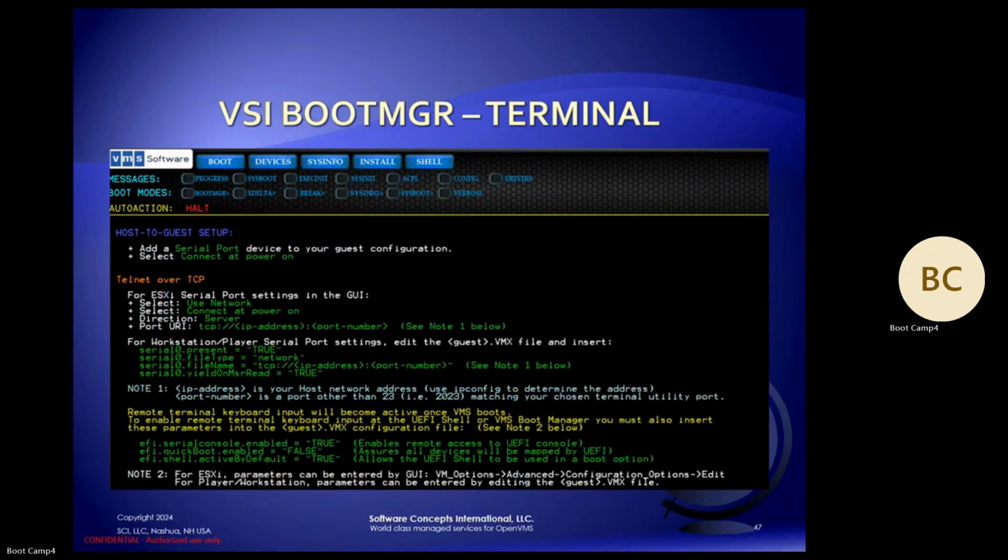Terminal is for setting up your terminal. It's a nice thing that it gives you the instructions on how to set up that serial terminal. There was discussion about that being buried in the different documentation. Well, it says it right here, how to do it. Keep in mind that this will work for VMware Fusion for $110, but it won't work for the VMware Standard, which is $10,000.